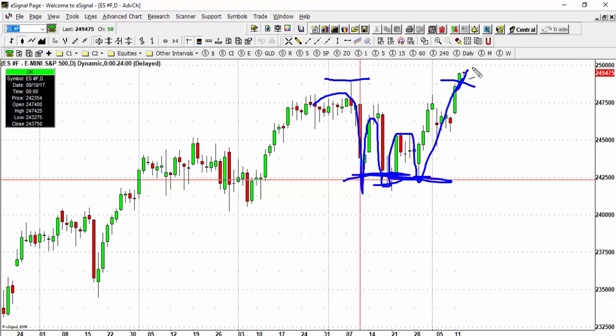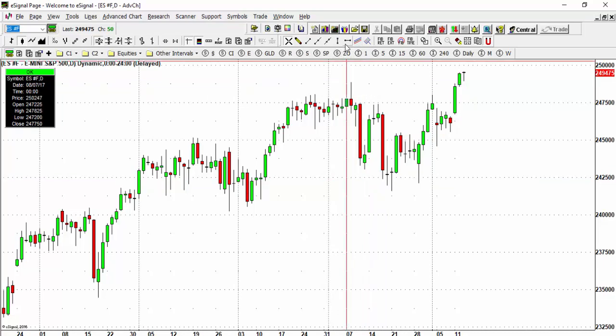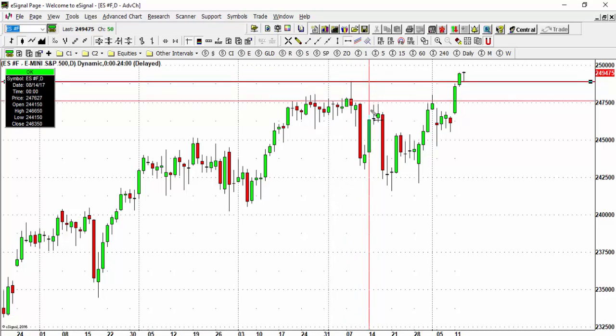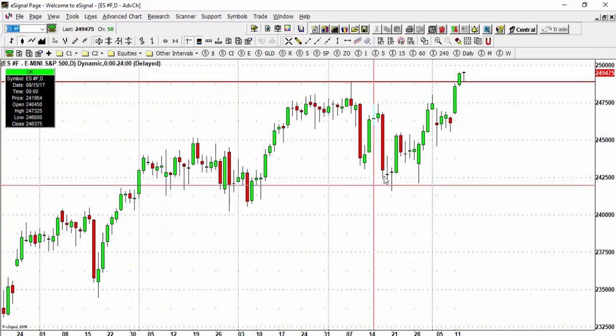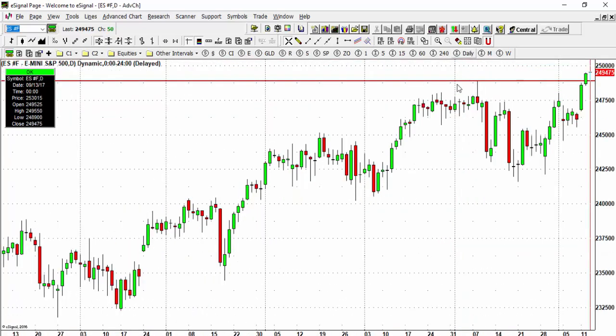Now, what would be interesting to see is how far this rally can go, and will the market stay above this area of resistance. As we saw with the dollar today, the market can easily snap back below the resistance point. So that will be what we're keeping an eye out for in the S&P 500. So stocks generally are positive.